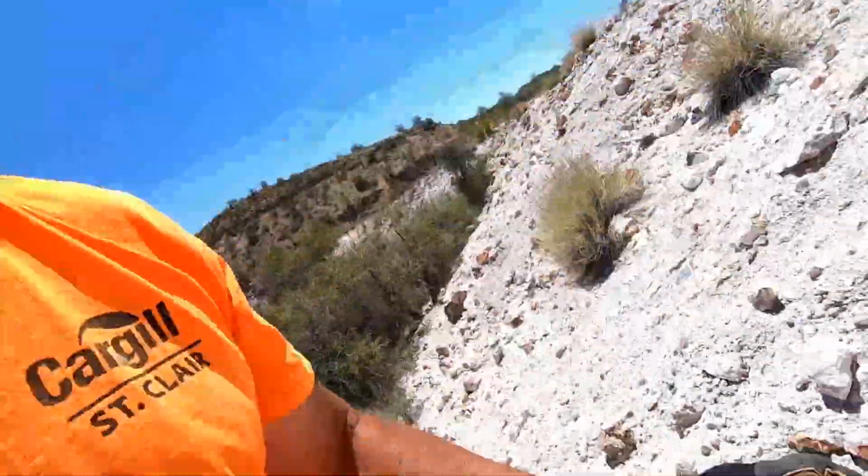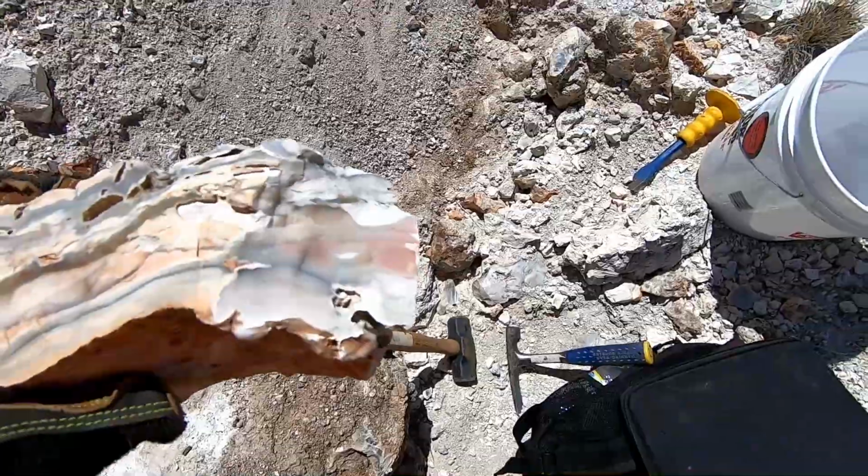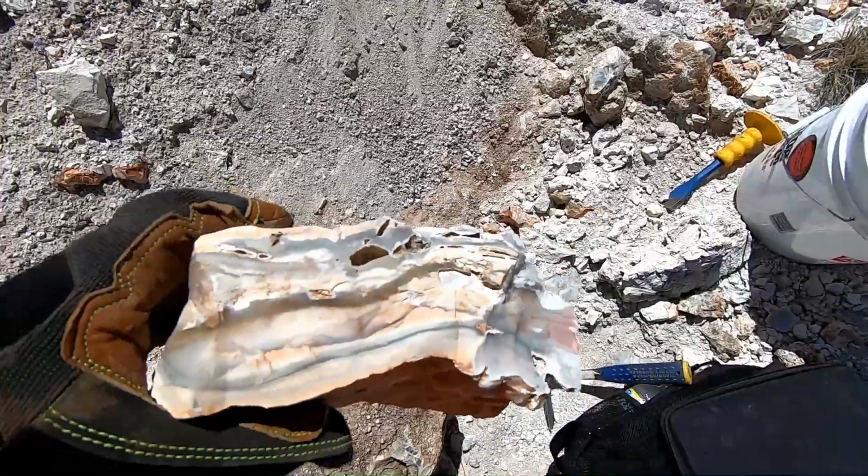Welcome to the Prospector Paul Show. Hey, I'm way back here, 13 miles back in the desert, and we're looking for agates, and we're finding some. Look at this baby. Look at the banding on that. Look at that beautiful red on the end. Oh my goodness.